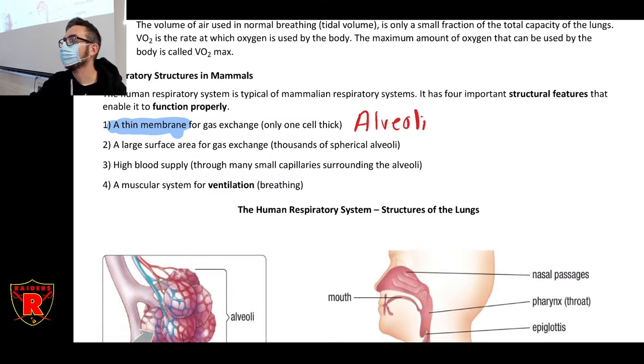Not every animal has lungs. A fish, for example, is going to have gills. It's going to pass water over top of its version of alveoli. It doesn't actually have alveoli, but it has something similar, a single cell membrane where gas can move across due to diffusion. Every animal is going to have some version of this. The membrane has got to be thin to allow gas to go across it. If the alveoli were too thick, it would just be too difficult to get gas across it.